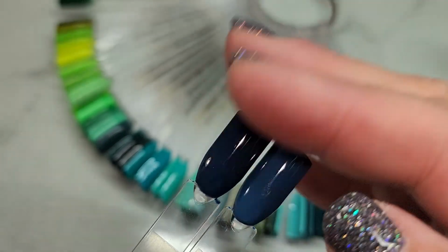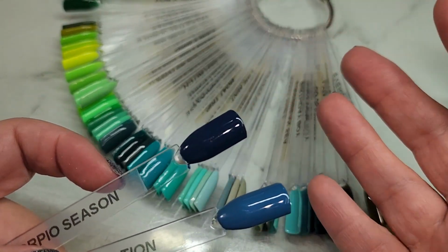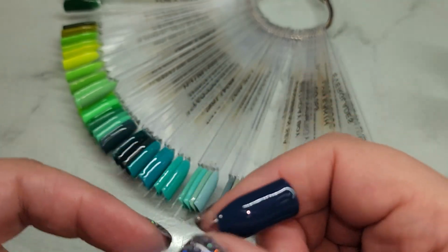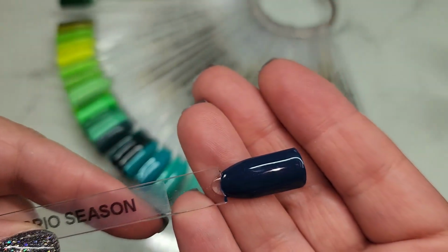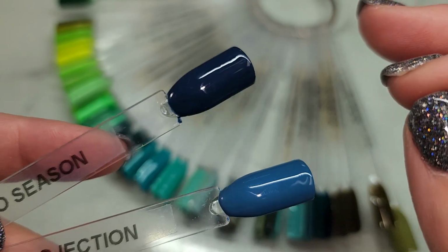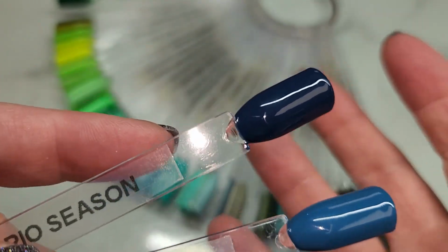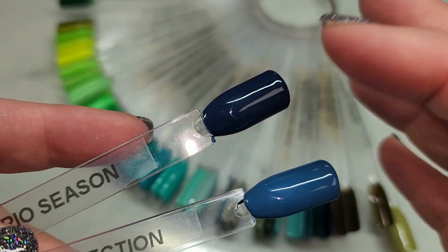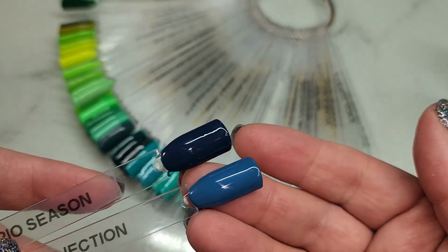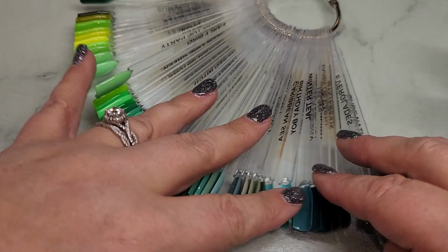So this one is super deep dark blue. It's gorgeous. It's not so dark that it looks black, but it is a nice dark blue, and it's not quite navy either. It's a very pretty color. Right off the bat, it reminds me a little bit of Deep Sea Dream, only Deep Sea Dream has a little bit more of a green hue to it, so it's more of a tealy color. This one definitely leans more towards blue. And then we have Astral Projection, which is just a gorgeous blue. So we're gonna compare those.